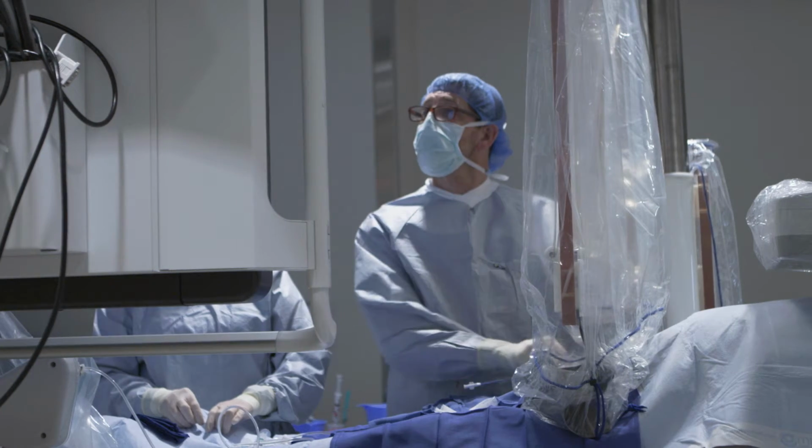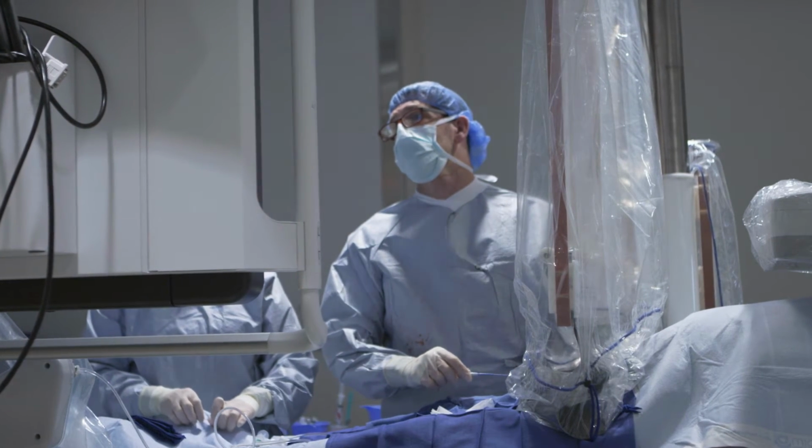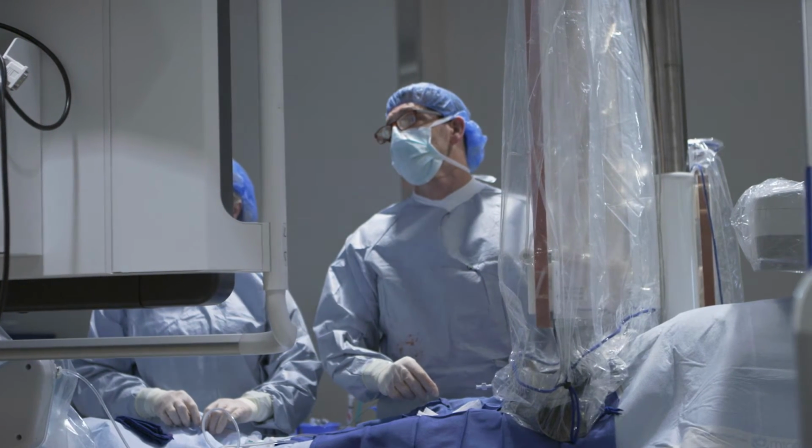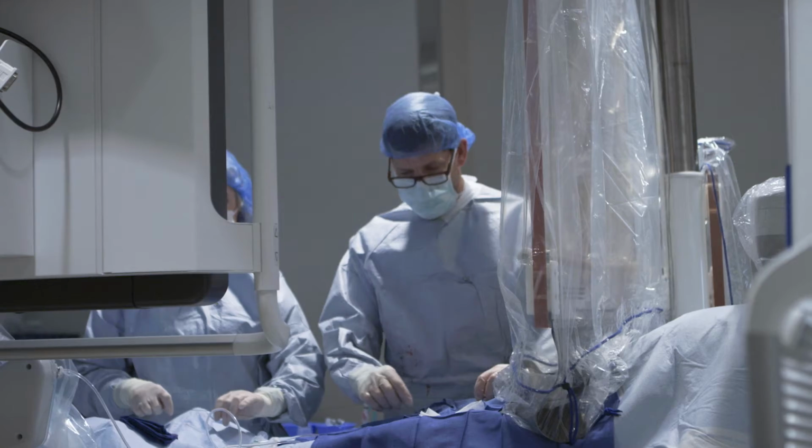Maybe there's a role for a transition period, whether that's wearing the lead or going to a lighter lead. I can see that. But the ultimate goal is zero radiation. There are a lot of things that we have to work on. I think you're going to see a lot of improvement in the next couple of years.